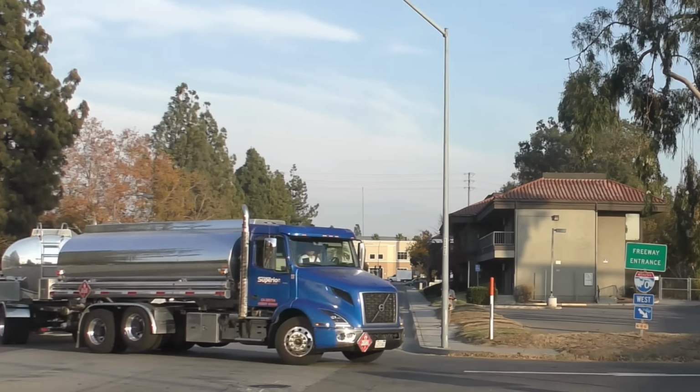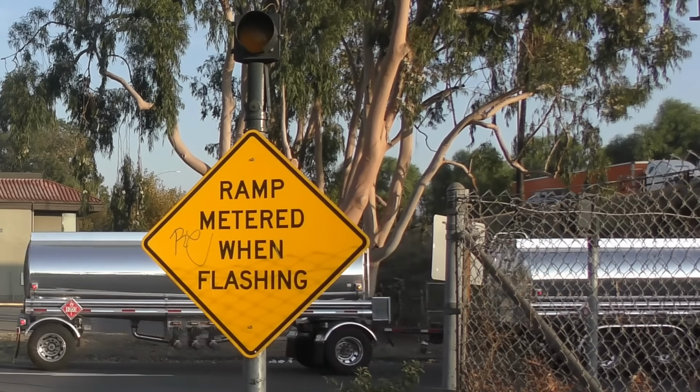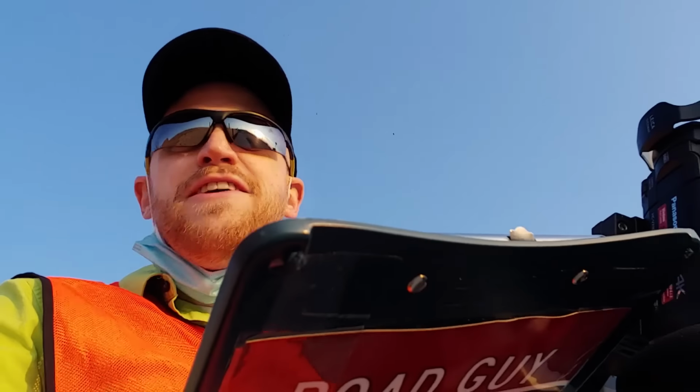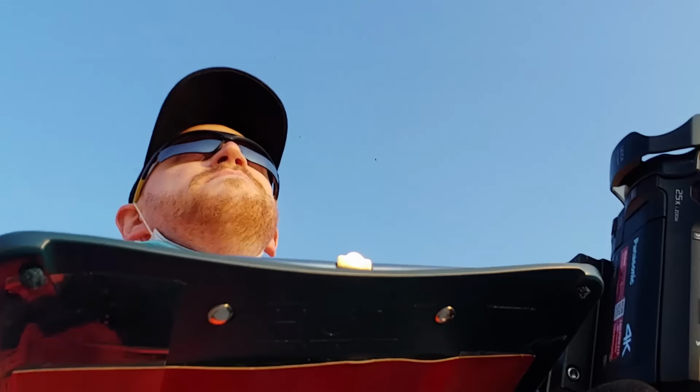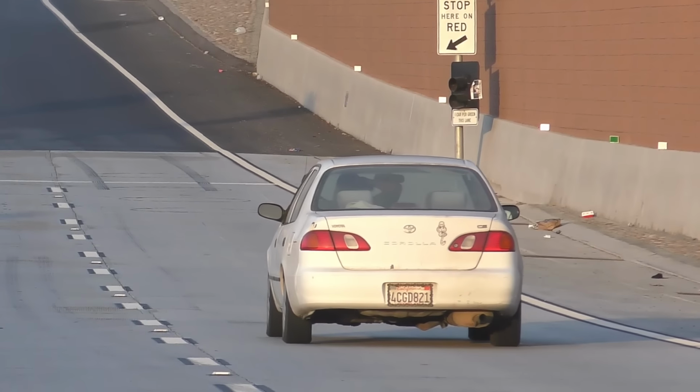And as easily as the ramp meters switch on, they can also just as easily switch off when they're no longer needed, which I learned the hard way. That is twice now. Everything was perfect, ready to film, and the meter turned off right as I was ready to record. Each time there is a project, we put in the ramp metering system.